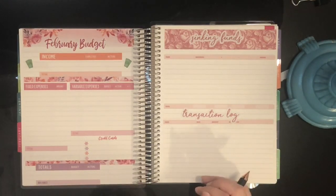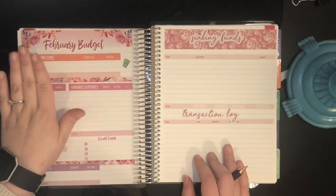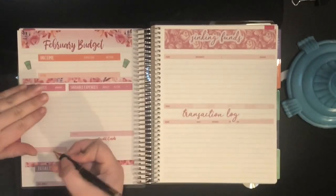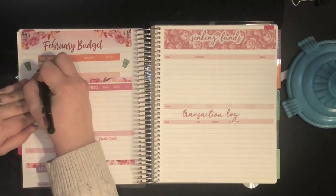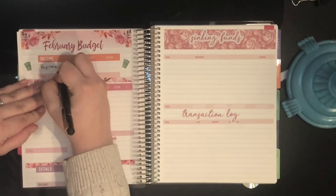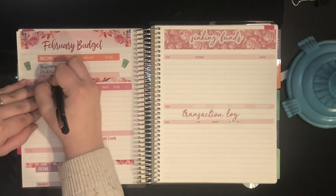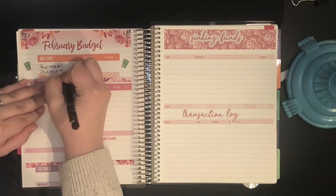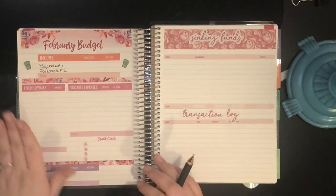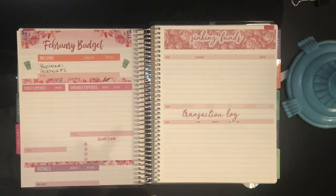So let's go ahead and get started. For our income, we are getting paid twice this month. So we have paycheck number 1 and paycheck number 2. And I combined both my husband and I's income together because I don't want anyone to know exactly how much we both make separately.